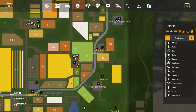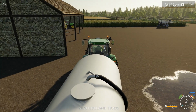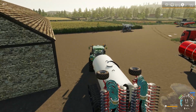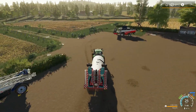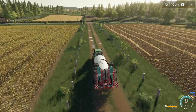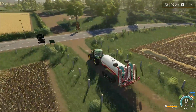But let's head on down here. I think the T8 is still attached. Oh, we're already full of digestate? Perfect. Let's go spray some digestate down on that field there. So that is a big purchase, but it's going to allow us to do a different crop for a while. Then, of course, I'd have to save another 70 grand to buy the potato header for it. But our root crop harvester is modded to accept sugar beet and potatoes.